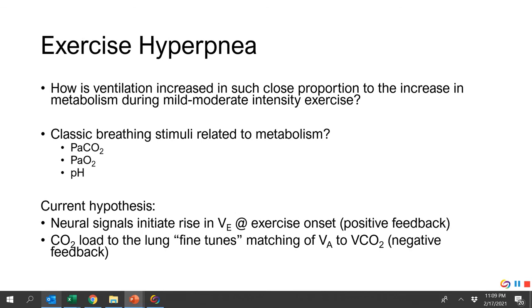So our current hypothesis as to how or why this happens is at the beginning, and we've talked about this before, earlier in the week, with central command. Remember, if you're on the starting line getting ready for a race or waiting for a football play to start, or whatever you're doing when it comes to exercise, when you're standing there, your metabolic demand hasn't changed. However, your breathing rate, your heart rate, all of that has changed. And this is due in part to central command.